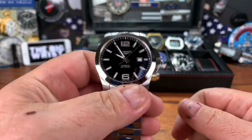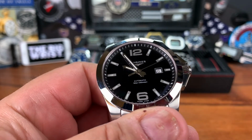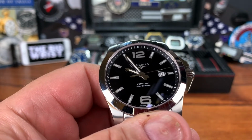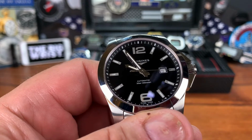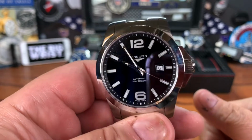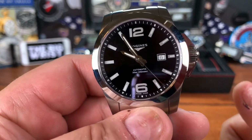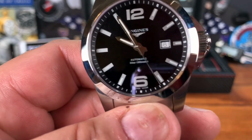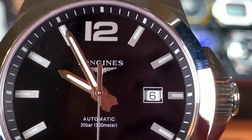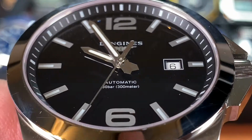So, I got this on Jomashop with the Thanksgiving Day sale. Whatever the day after Thanksgiving was, the 30th. I think it was Black Friday. Anyways, I've had this now a week on the wrist of constant wear. I've worn it even a couple times when I slept. It's just been fantastic. Let's take a good long look at that beautiful dial, that inky black. Just amazing. I got nothing but good things to say.